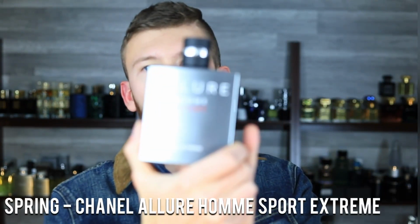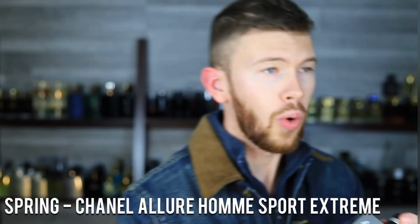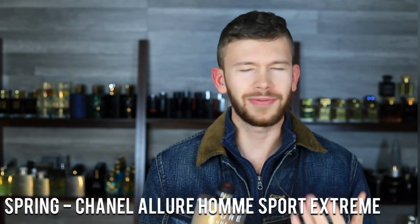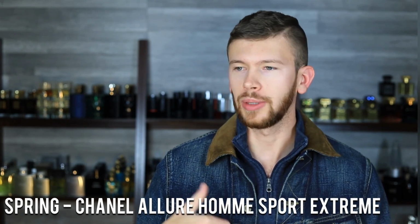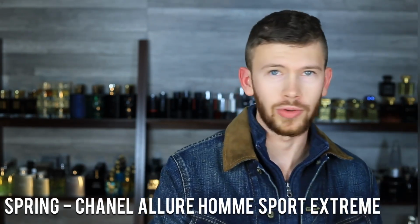Next up, one of my favorite designer fragrances, and especially from this brand in particular, one of my favorites, Chanel Allure Homme Sport Eau Extreme. Now this one here has tonka bean. It's got some orange, of course, some aldehydes. So it fits in with a similar trend that we have going on here. The only difference is this one has a little bit more sweetness, a little bit more of a powdery smell, and a little bit more depth compared to the other two we've been talking about.